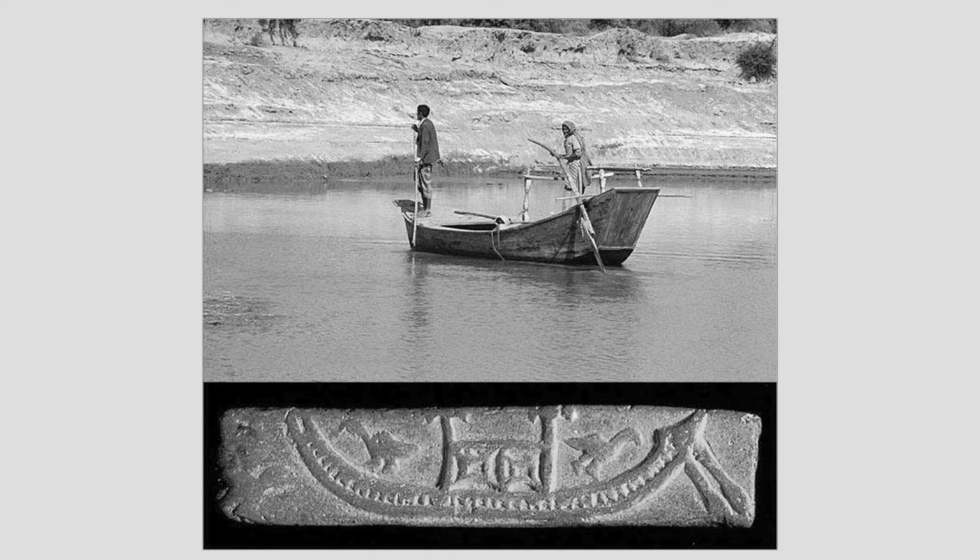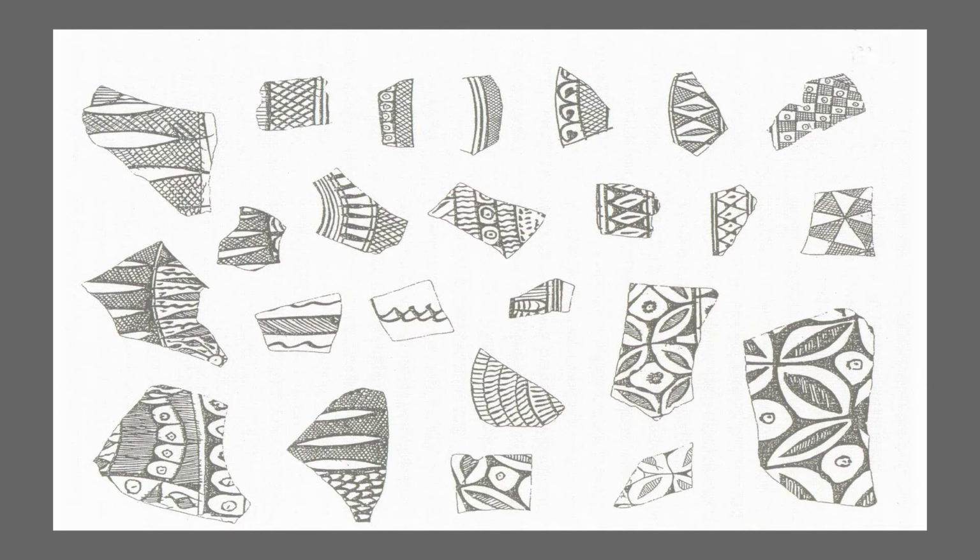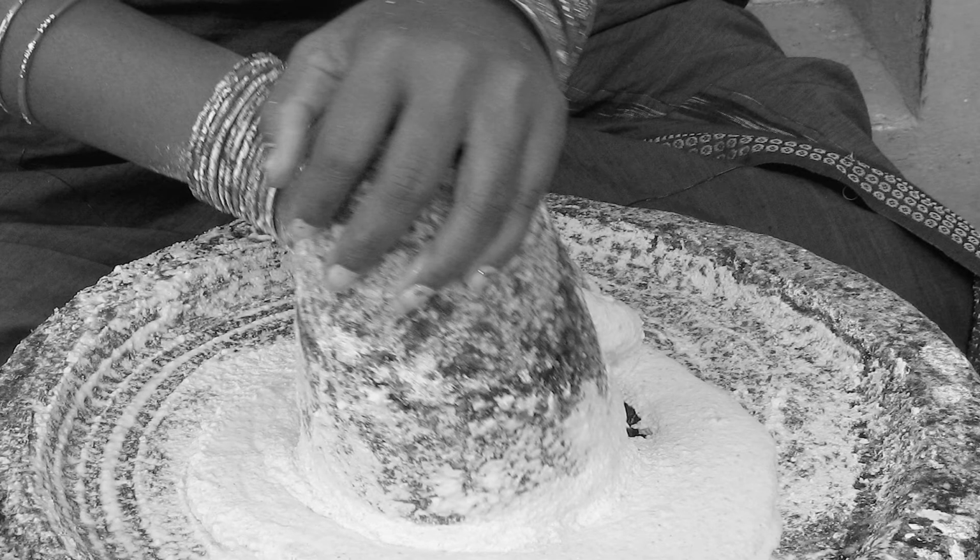Look at this boat on the Indus River today. Archaeologists have found a seal from around 4,500 years ago depicting a boat very much like this one on the very same river. The motifs on this pot, being painted by a woman in Kutch, resemble pot shards from the Indus Valley excavations. This dosa grinder, which almost every household in South India had till recently, corresponds to what archaeologists have found in house sites in Harappan settlements. Clearly, there are deep continuities.